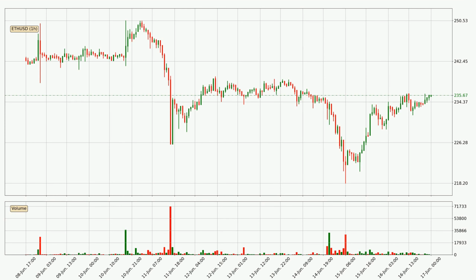Looking at the Ethereum hourly time frame, the price went up by around 2.6% in the last 24 hours, with a current price of 236. But the volume wasn't very high, so the move wasn't very strong.